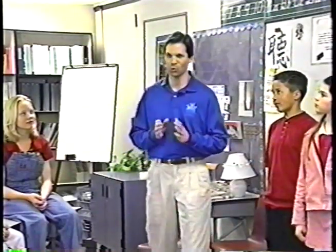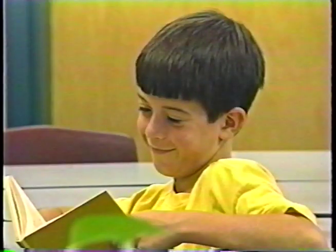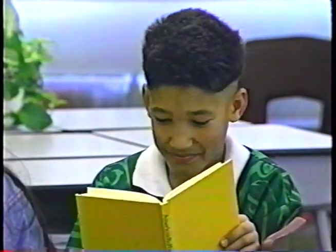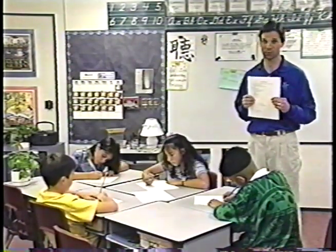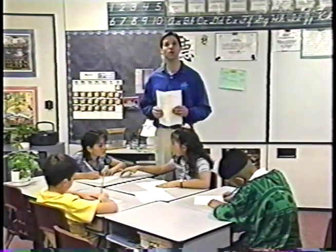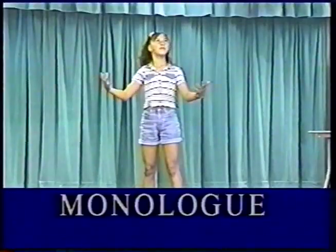Okay, so now you're in your groups. You know which part of the book you want to act out. Now you need to really get to know that part of the book. Read it more than once, aloud with your group, alone at home after school. Before you can bring a book to life, you've got to read the book and know the book. Now comes the challenging part, writing the script. A script is what actors and actresses use when learning their parts in a play. What will you find in a script? Monologues, dialogues, and stage directions.